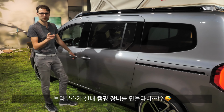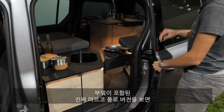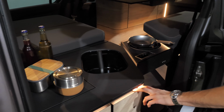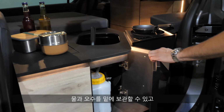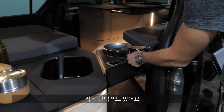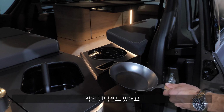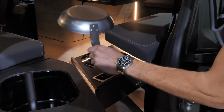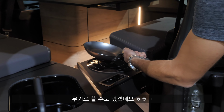So here we go, sliding door. And then this is here the true Marco Polo version with kitchen inside, sink, a real one, and you also have a split between used water and fresh water in here. Then you also have this small induction field here. Oh, this is a seriously heavy pan indeed. You might smack someone with that one too.